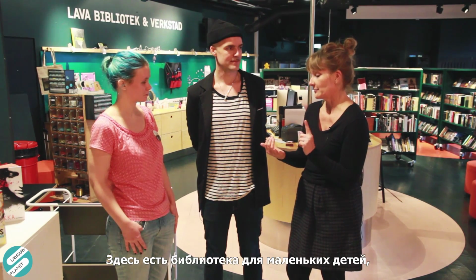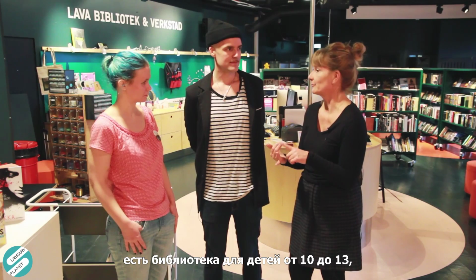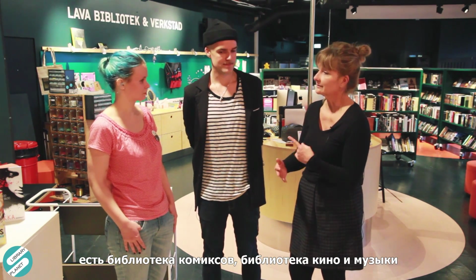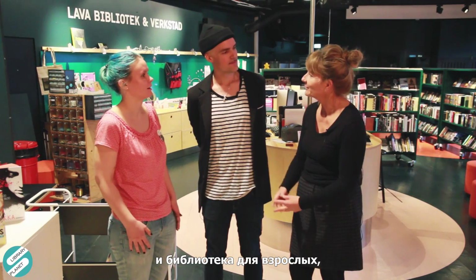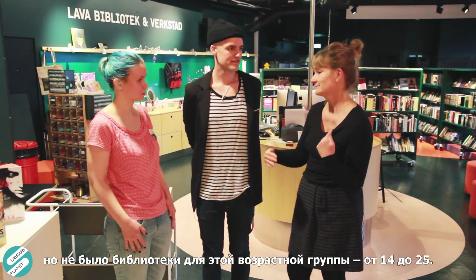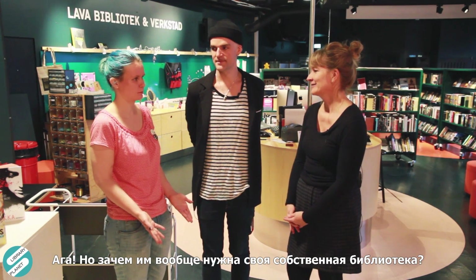So there is a library for small children, there is a library for children from 10 to 13, a library for comics, a library for film and music, and a library for adults, but there was no library for this age group from 14 till 25. And why do they even need a library of their own?